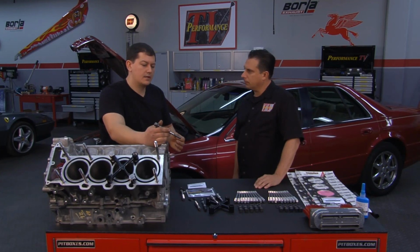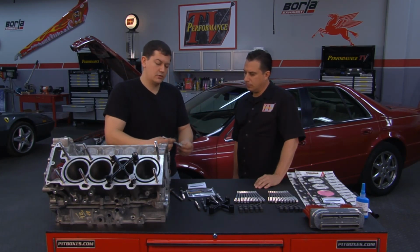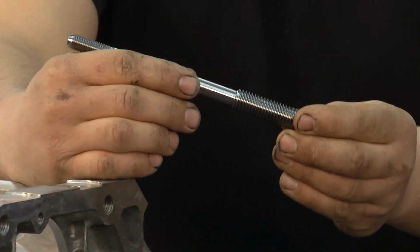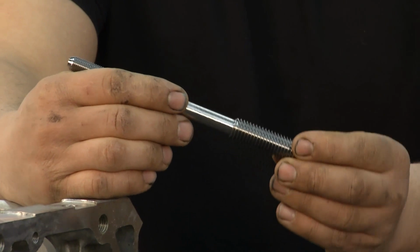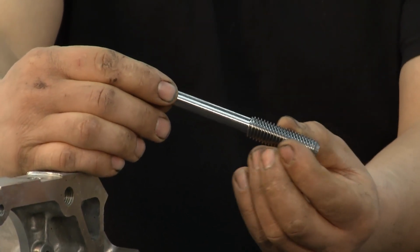The solution to that is actually something that, as you said, we got patented. It's a dual diameter cylinder head stud that has a lot more meat grabbing in the engine block, a lot more aluminum hold, and it necks down. So it's a one piece repair. It's a CNC machined part.